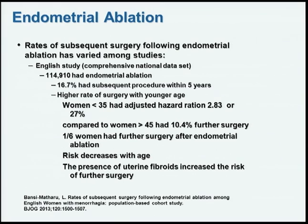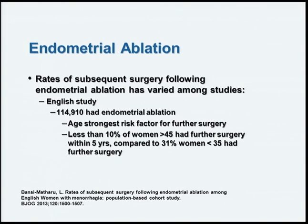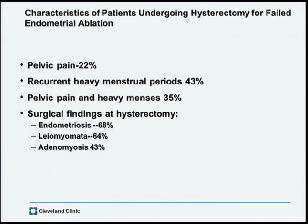And the presence of uterine fibroid increases the risk of further surgery. So again, age is the strongest risk factor, with less than 10% of women over the age of 45 having further surgery compared to women under 35, in which 31% had further surgery. And what happens? Why do they have surgery?